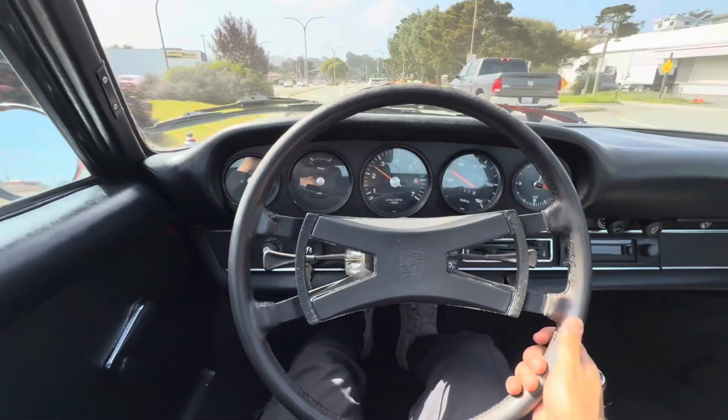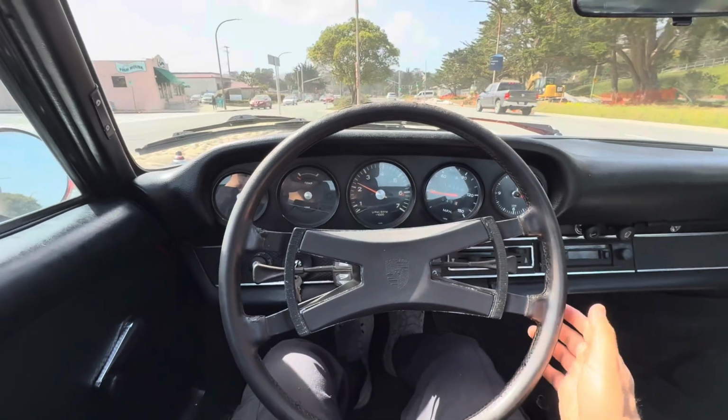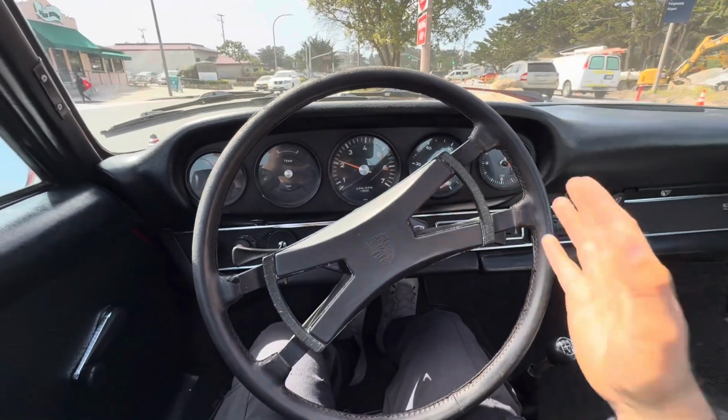Steering is good. You can have your hands off the steering wheel here. And we're going to hit the brakes real hard so you guys see the brakes. So, no pulling to the left or right.